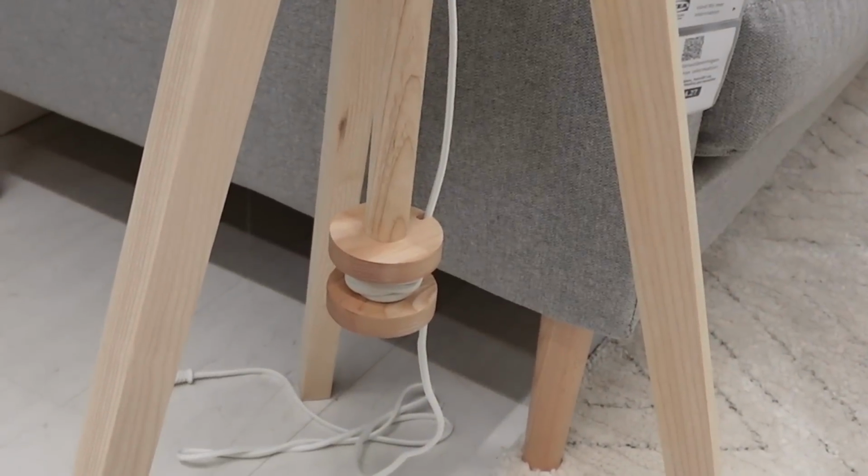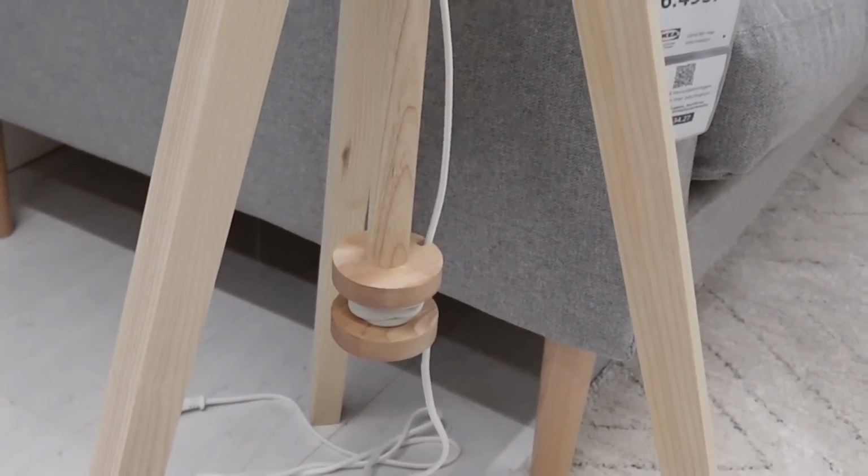Bring these here. Or these are better. I think we should show behind them. We have this cool cord mechanism on this lamp. Look at that. Oh, your leftover cord, so it's not there. That's brilliant. Yeah.